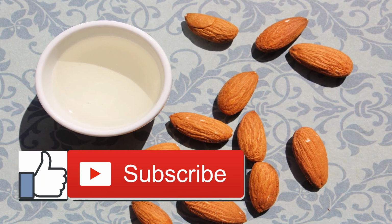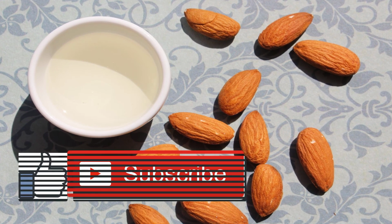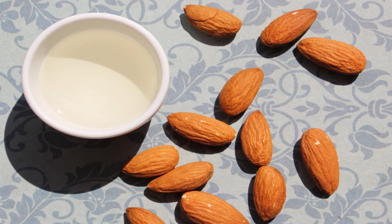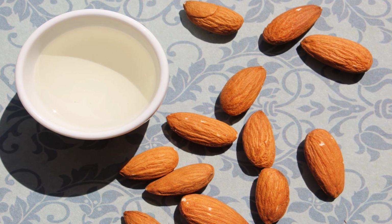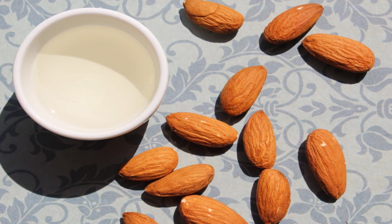Uses of almonds. Almonds can be eaten on their own or added as a garnishing for a variety of dishes. They can be eaten raw, fried, baked, salted, blanched, or after soaking in water overnight and removing the skin before consumption. Soaking of almonds increases their nutrient availability and absorption.